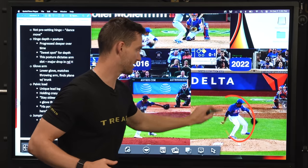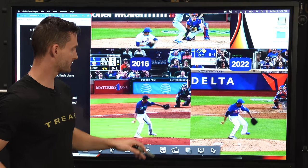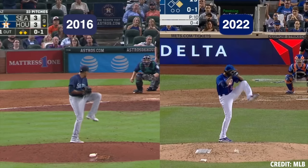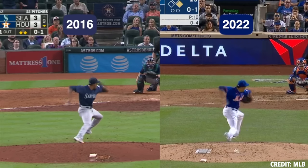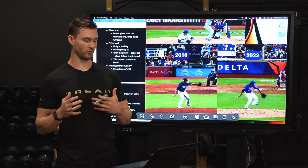So this position right here, when we see that slot and that release side dropping over time, this is ultimately why that slot is dropping over time. It's the posture coming down out of leg lift that determines everything else and determines how everything unwinds from that point forward. The next thing that I noticed was his glove arm.